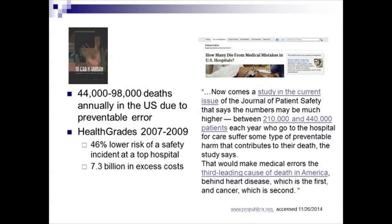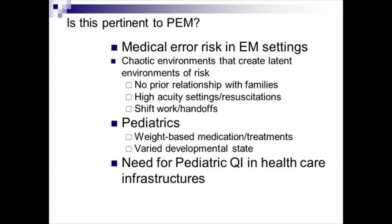Is this acceptable? Is this what we strive for in pediatric emergency medicine? Well, the reality is no. Medical error and risk in emergency medicine settings is high. Why? Because chaotic environments create latent environments of risk. We have no prior relationships with families. These settings are often high acuity settings, often involving resuscitation. Shift work and handoffs provide other latent opportunities or other latent environments of risk. Pediatrics itself, by very nature, involves weight-based medications and treatments, other areas primed for error. And the very developmental state of our patients means we can't expect the same thing out of every patient.